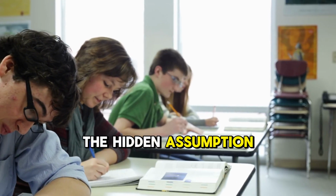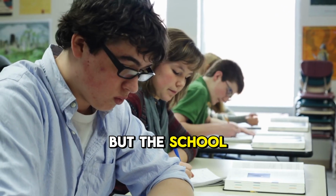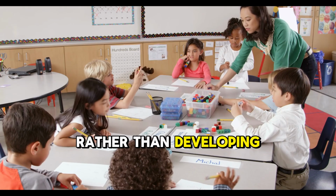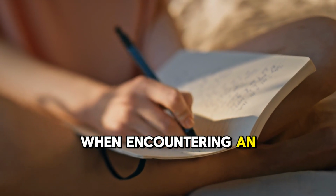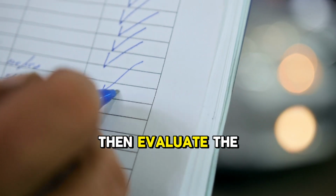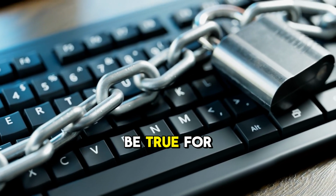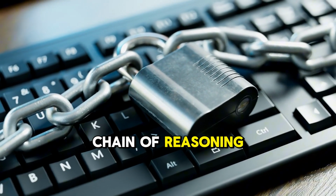The hidden assumption here is that high grades equals good education, but the school might focus solely on teaching students to take tests rather than developing creative thinking or life skills. When encountering an important argument, try listing the assumptions necessary for that argument to stand. Then, evaluate the reasonableness of each assumption. Ask yourself, what needs to be true for this conclusion to be valid? And is every step in the chain of reasoning logical?